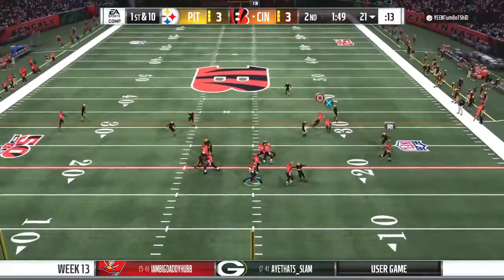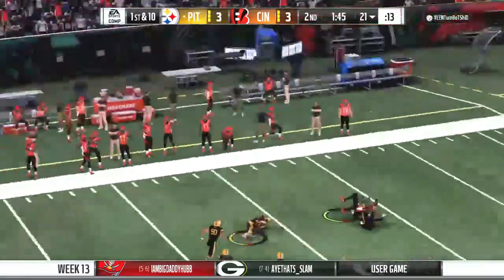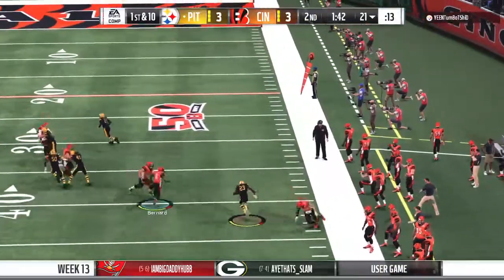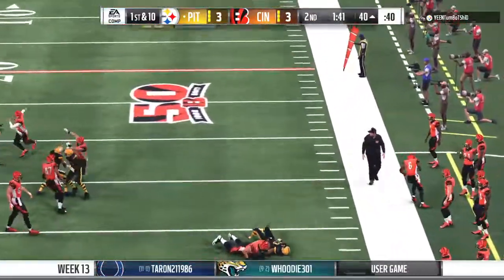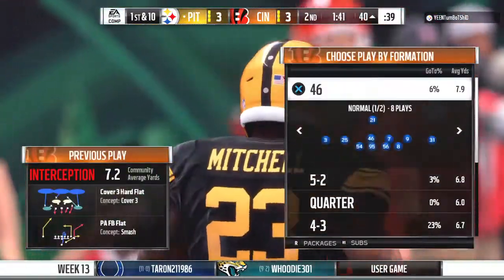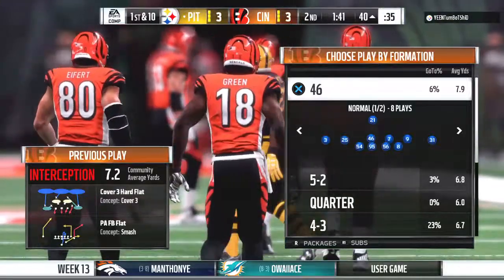Trying to shake off the interception. He'll look to throw. And for the third time here in this half, it's intercepted. Picked off by Mike Mitchell. And to the 40-yard line, that's where the return stops. This defense had 3 interceptions last week. They're on pace for more than that here, 2 in the first half.